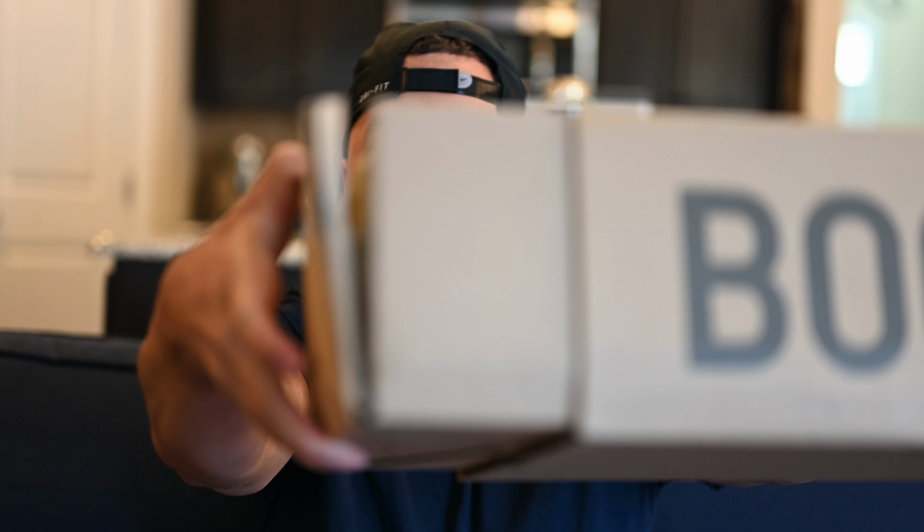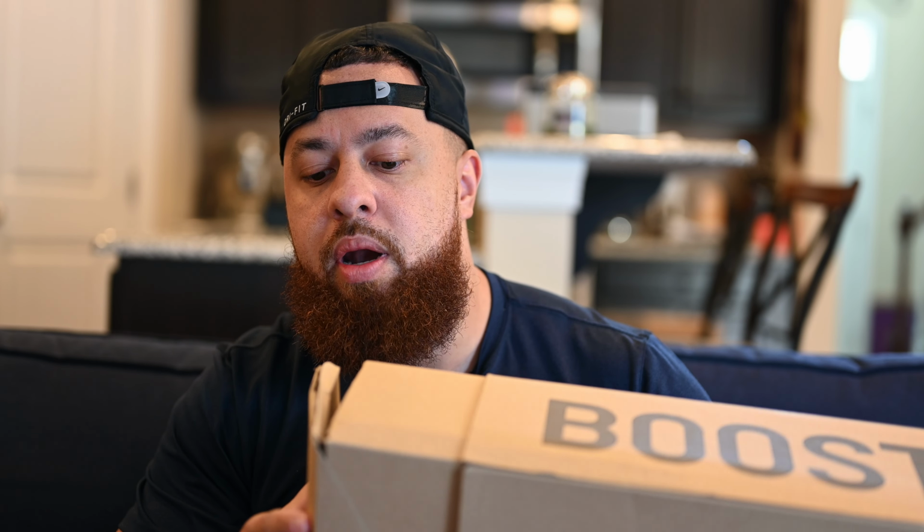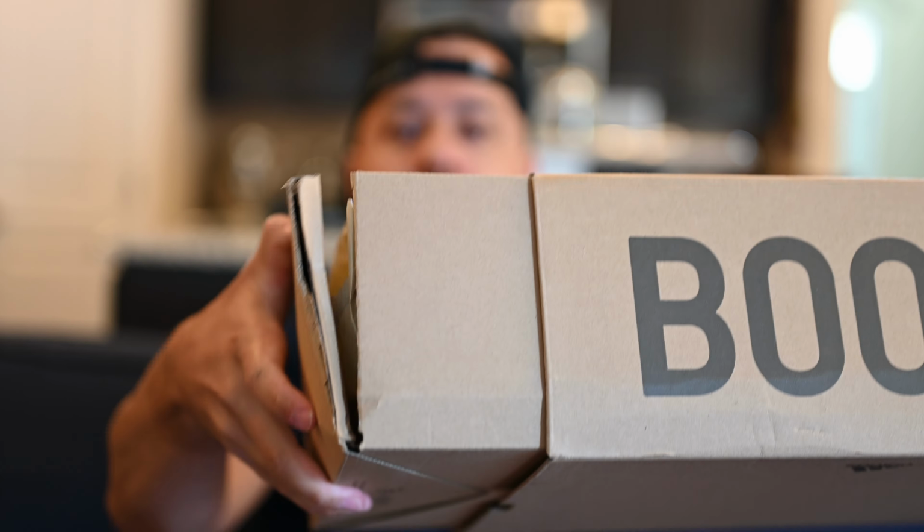One thing I will say, this is probably the worst shape I've seen a Yeezy box in. I didn't notice it until I opened it up. Look at that. Man, I don't know what happened to that. But anyway, that's that. Like I said, I ended up hitting on the Sneakers and Stuff raffle, so I didn't have to wait on Yeezy Supply or worry about Adidas raffles, anything like that. I already had my pair secured, just had to wait for them to come in.